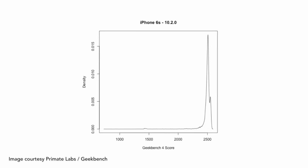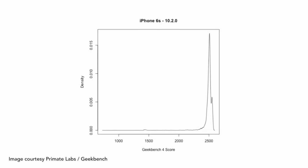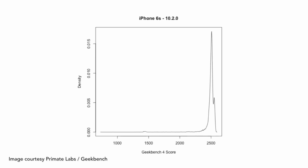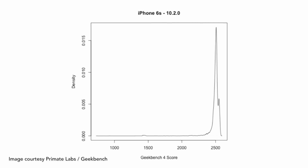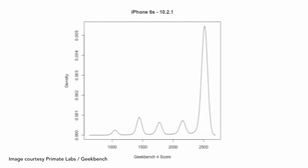And Apple simply said, okay, we're making this software update in order to prevent these unexpected shutdowns on the iPhone 6s specifically. And what's interesting is if you go and look at those Geekbench results, iOS 10.2.0 shows very clearly that pretty much all of the phones, all the iPhone 6s's, always performed at their maximum clock rate.